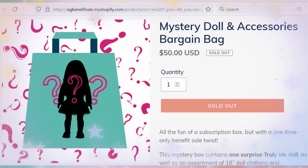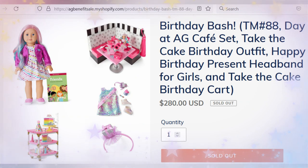Next up, we have the Mystery Doll Accessories Bargain Bag. This sold out amazingly fast. I really wanted to try and get this year. I've heard about this several times. You get a mystery doll and then mystery outfits. I think this is a really good deal for $50. So if you do want that, I'd suggest putting that in your cart immediately and checking out.